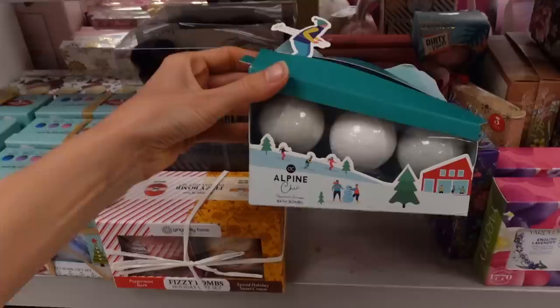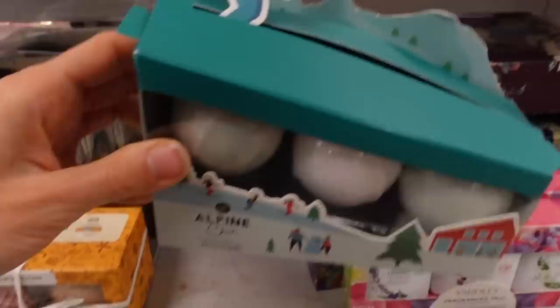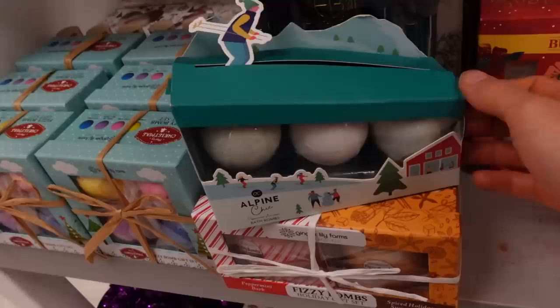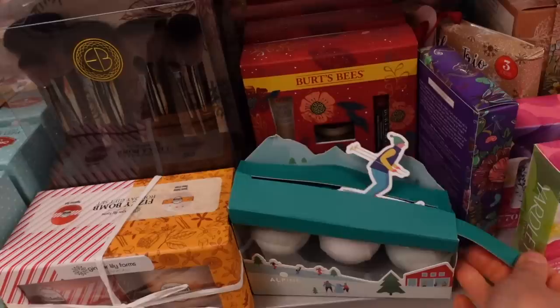How cute is the packaging on this? Bath bombs, which are not something I recommend, but the packaging is adorable because it's a little guy skiing. Oh, look, if you pull it, how cute. He goes up and down. Is that as far as he goes? I guess so. Mogul. Oh, there. That's sweet.